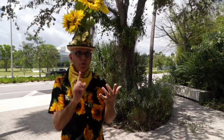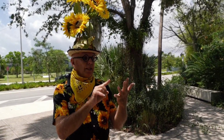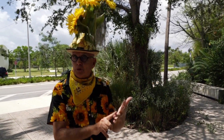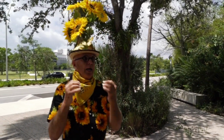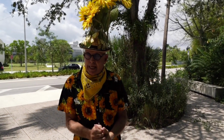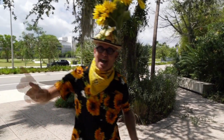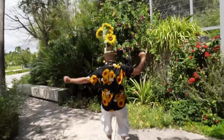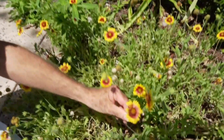I just want to let you know, we're going to see the state flower, sort of. We're going to see the state palm tree and the state butterfly. Now the state flower is actually an orange blossom. We don't have orange trees here because they're prone to disease, and we have an iguana problem. But let me show you the state wildflower. We do have that. This is the Gaillardia, or Indian blanket.